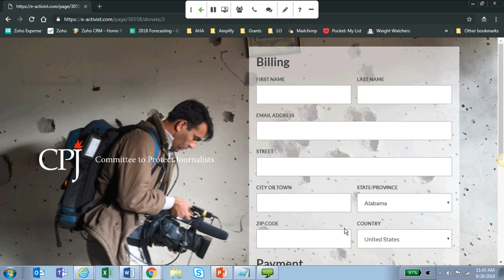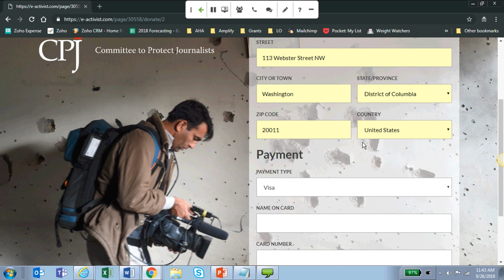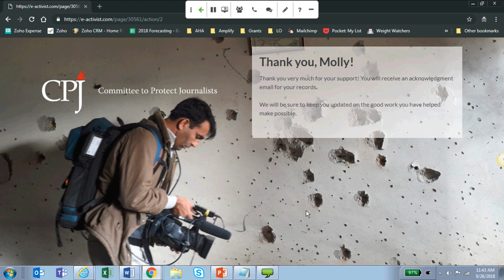So I'm brought to page 2, and I'm now asked to fill in my billing information and my payment information. So I'll pick my test credit card and process my donation. Getting that thank you, Molly, for my donation.